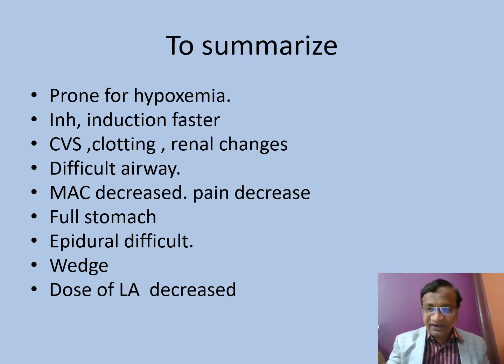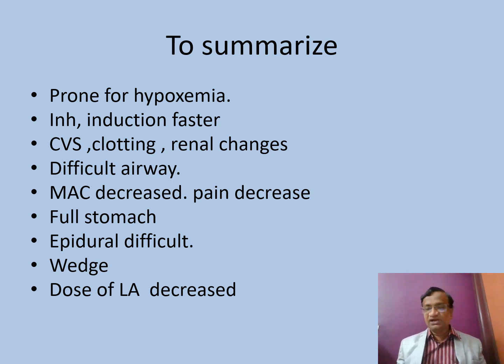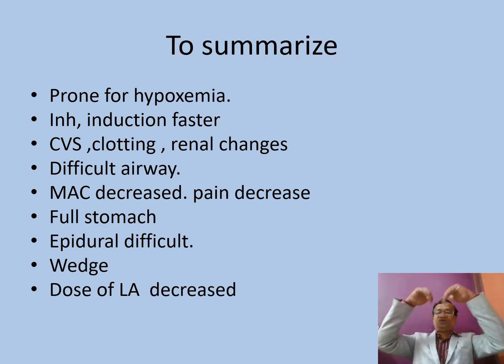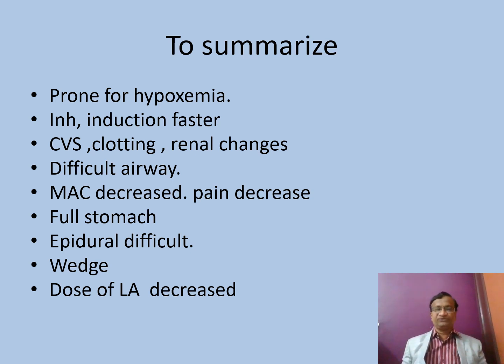But if you give spinal, two things happen. Number one, the uterus falls back and the compression of the IVC is very severe. The sympathetic tone is not there. There is no pressure. The muscle tone is gone. All these make it difficult for blood to push through epidural veins into the azygos vein. So the fall in pressure is very significant. This is what is called revealed caval compression. So these things are important. That is why the wedge is needed. The dose of local anesthesia is decreased because of increased sensitivity to local anesthetics.